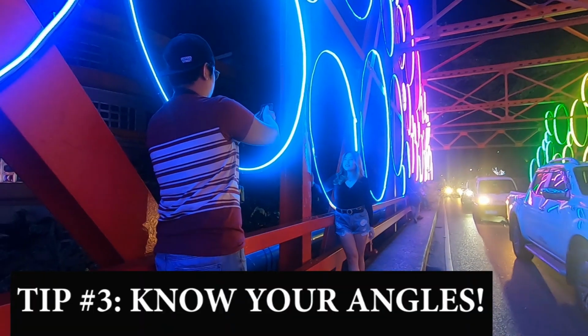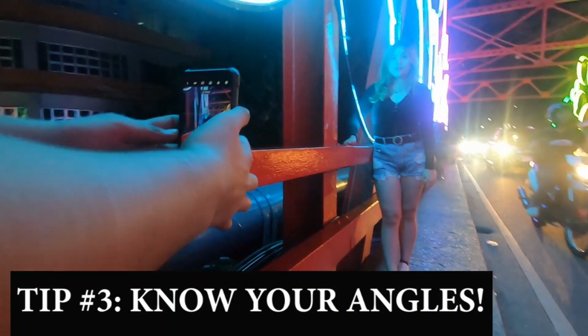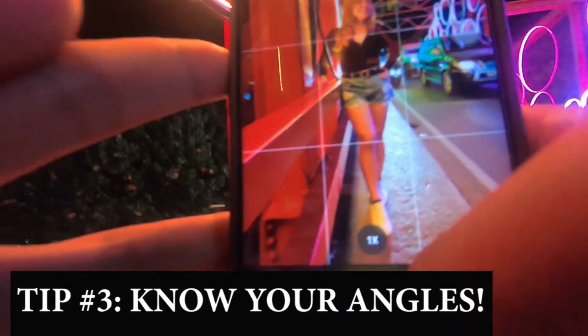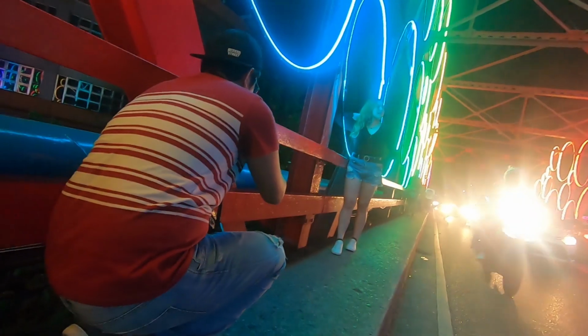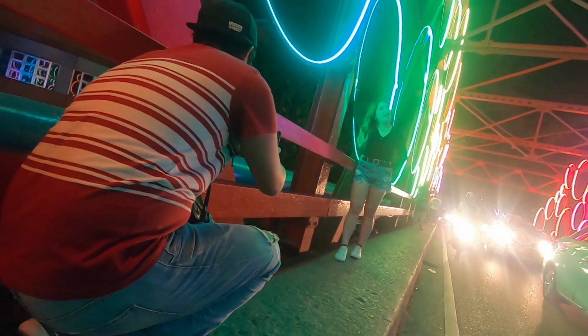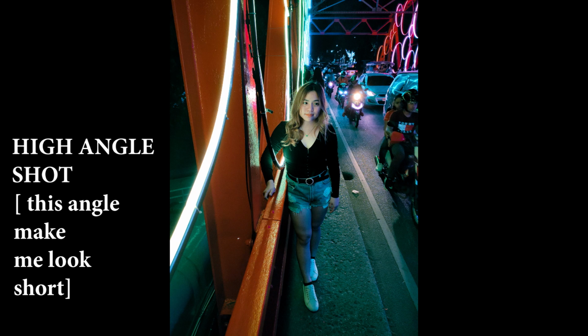Tip number 3. Angle matters. For example, kung taas ang photographer, it is best to shoot at the chest level, waist level, or worm's eye view to make you look taller.